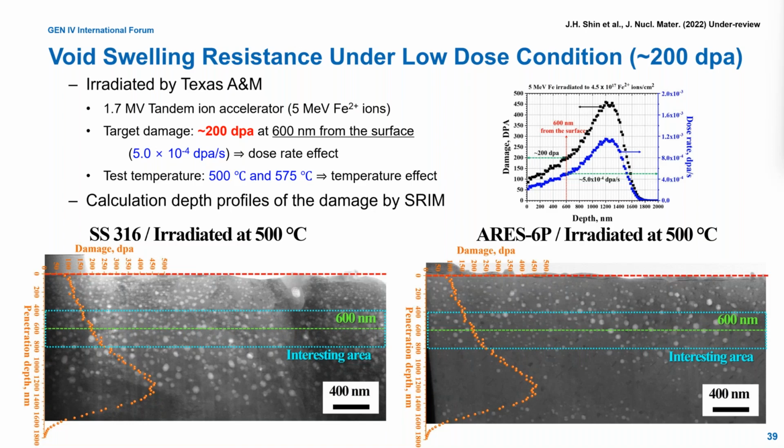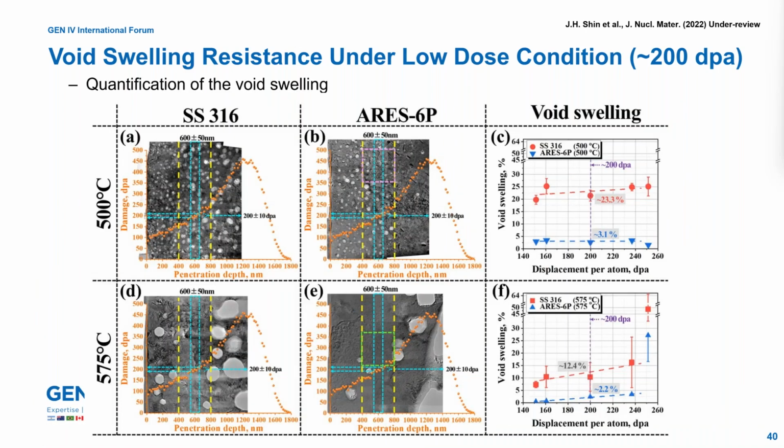After the heavy ion irradiation, the overall microstructural features are shown below. Obviously, swelling was smaller in the ARES alloy. The representative BFTEM images are shown here. To quantify the voids, the size and number density were measured for the regions from 400 to 800 nanometers to reduce void measurement errors, as explained in the previous section.